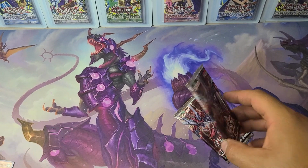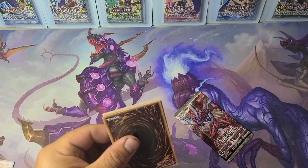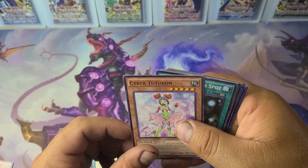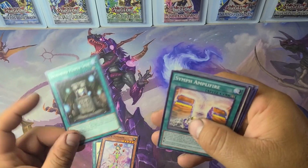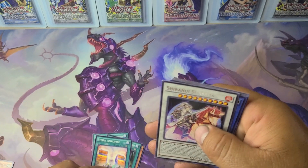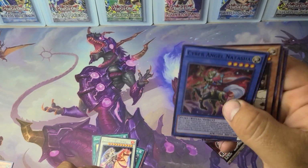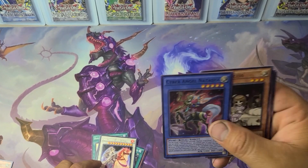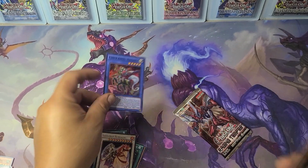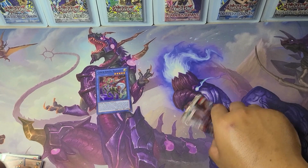That's a cool card. It used to be banned for a while, back in Zodiac format, or actually, I think it was True Draco format. But in any case, we have Cyber Tutu, Shinobird, Simp, Shiranui Sunsaga. Oh my gosh, we got the Cyber Angel Natasha. This is a super rare. It's all that we were looking for from this set. We get guaranteed super rares in this set, which is pretty cool. Cyber Angel Natasha is actually going to boost up our deck quite a bit.